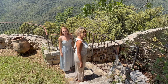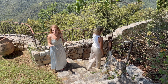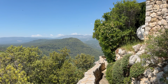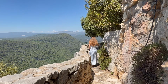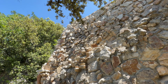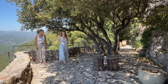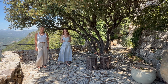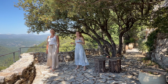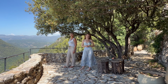Saving the best for last, we're going to look at the cherry on the cake, which is a terrace with the most incredible views. So come and take a look with us. We are just below the house and the pool on this terrace, ideal for yoga, for reading a book, having an afternoon nap, and even for bringing down a table and having dinner down here. The views are unbelievable. You have beautiful air that comes up from the valley, so it's cool. It's wow.